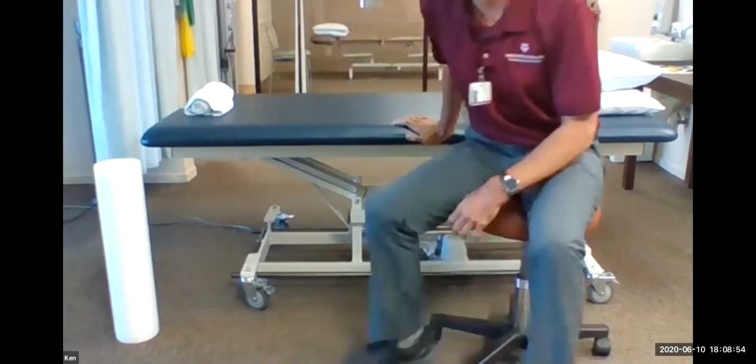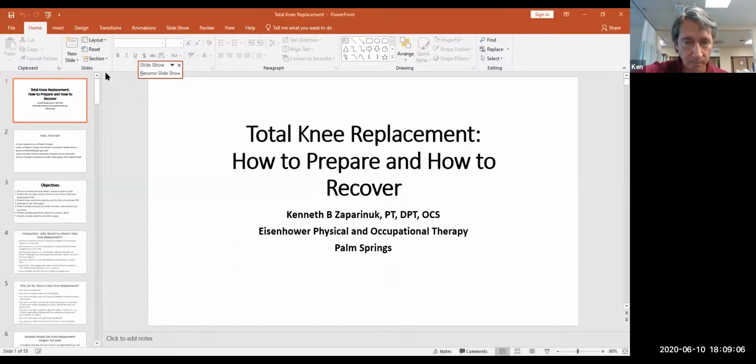walking. Get yourself stable. So the thing to notice with total knee replacements is early on, they're so swollen and stiff and sore, you're not going to be able to bend really well. Very good. Go to the next slide.